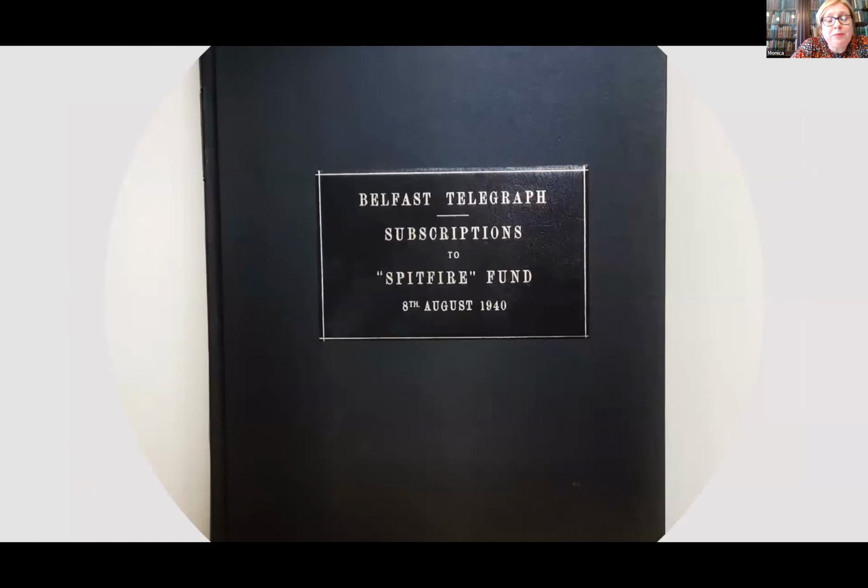So again, just some very briefly about the Belfast spirit during the war. From the outset, the people of Belfast and Northern Ireland fully embraced the war effort. And in August 1940, the Belfast Telegraph launched an appeal to its readers to donate money so that one Spitfire could be bought for the Royal Air Force. It captured the public's imagination, and in the end, enough money was raised to buy 17 Spitfires, which were flown in World War II, including in the Battle of Britain.